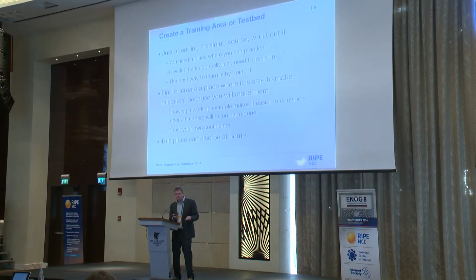But it also solves the other big problem, and that's convincing the people around you, convincing your managers, convincing your investors that you know what you're doing and you're not going to break the network. What better if you can show them a working prototype, if you can show them a demo. Here's the new software working with IPv6, and yes, everything still works as it's supposed to. We didn't break anything.